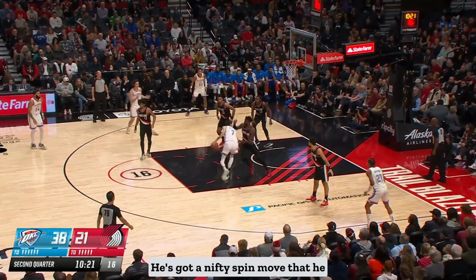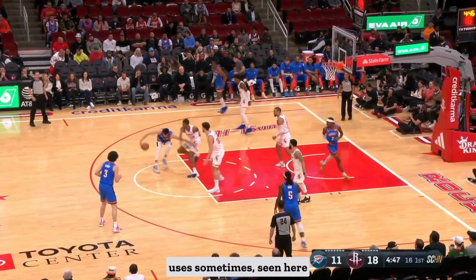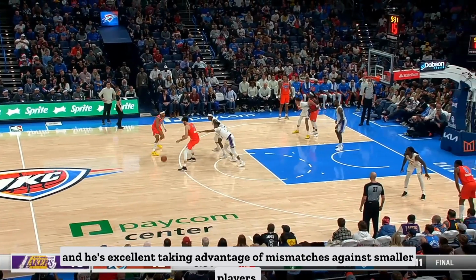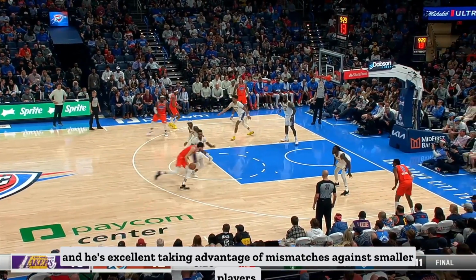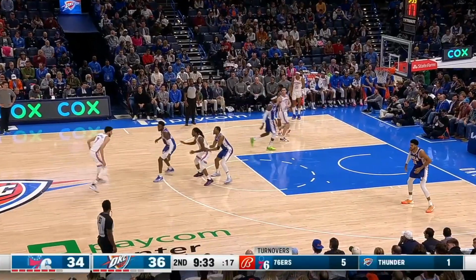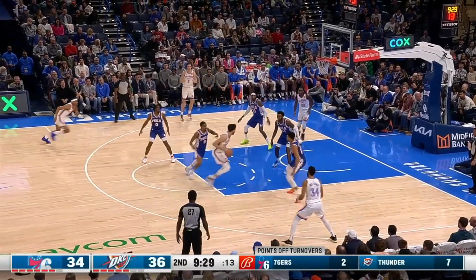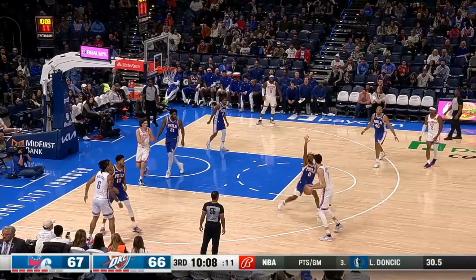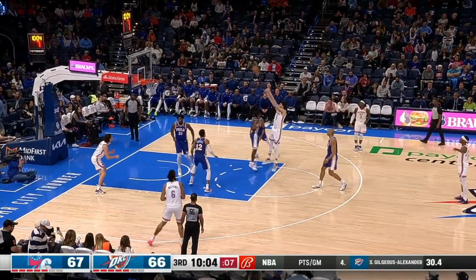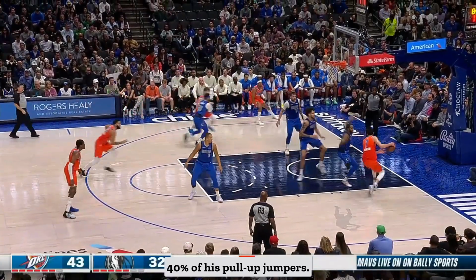He's got a nifty spin move that he uses sometimes, seen here. And he's excellent taking advantage of mismatches against smaller players. With that said, he's only made 40% of his pull-up jumpers.